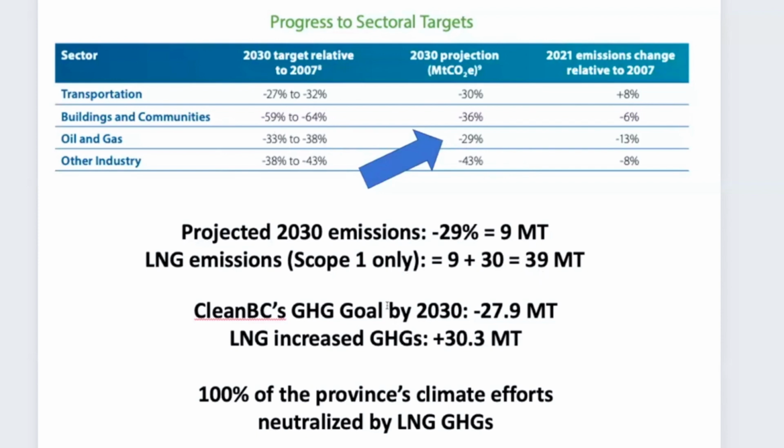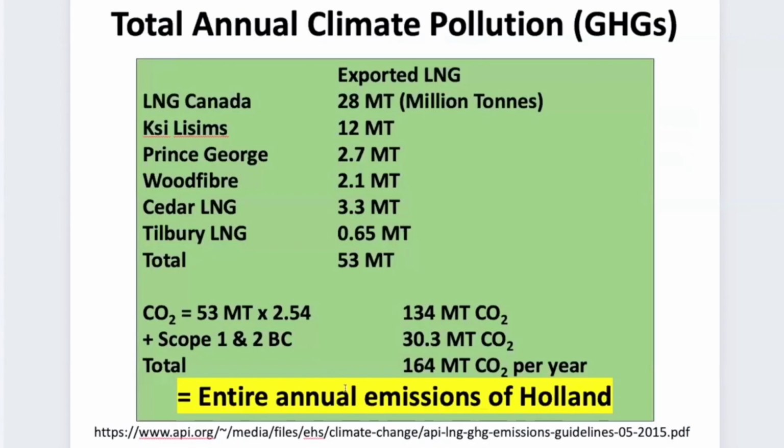Our entire greenhouse gas reduction goal by 2030 for all of the electric vehicles and heat pumps and everything else is 27.9 megatons. And the LNG is going to increase it by 30. It's going to neutralize 100% of the province's climate efforts, all the work being done by the Climate Action Secretariat and everyone else. Total climate pollution, if you add the indirect emissions and the scope 1, 143, comes to 164 megatons a year, more than the entire emissions of Holland, coming from the LNG plants.